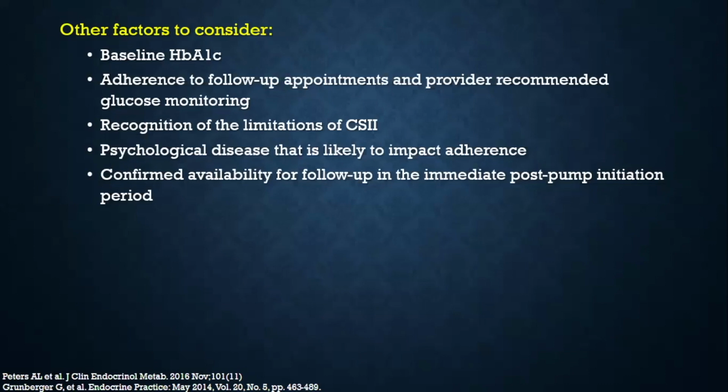The patient also needs to recognize that there's limitations of pump therapy. I think with a lot of the publicity that talks about artificial pancreas, which we can go over later, there's this misconception by many patients that an insulin pump is going to automatically take care of their glycemic control and moderate things. That is not the case, so the patient needs to be very involved with this therapy. We also need to make sure that we've assessed for any kind of psychological disease that is likely to impact patients' adherence or ability to use the technology safely. And again, just confirming that the patient's willing to follow up, especially in the time when you're initiating the pump therapy.